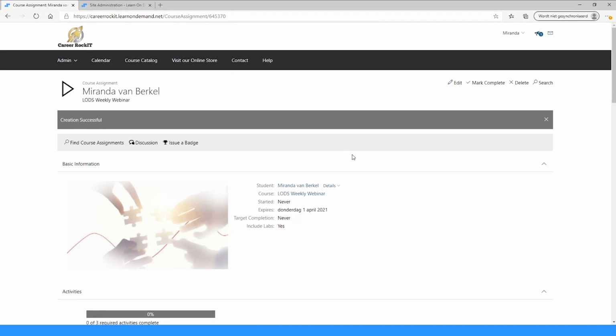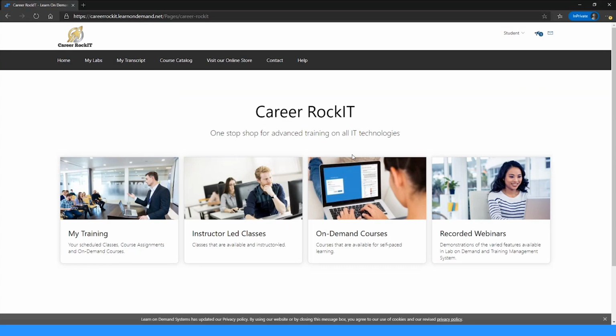Let's take a look at the same course assignment, but then as a student. So let me switch screens again. Here we go. Yes, it's loading. When a student opens a course assignment, they see a more user-friendly format. They can click Start to launch the content or choose activities from the table of contents.